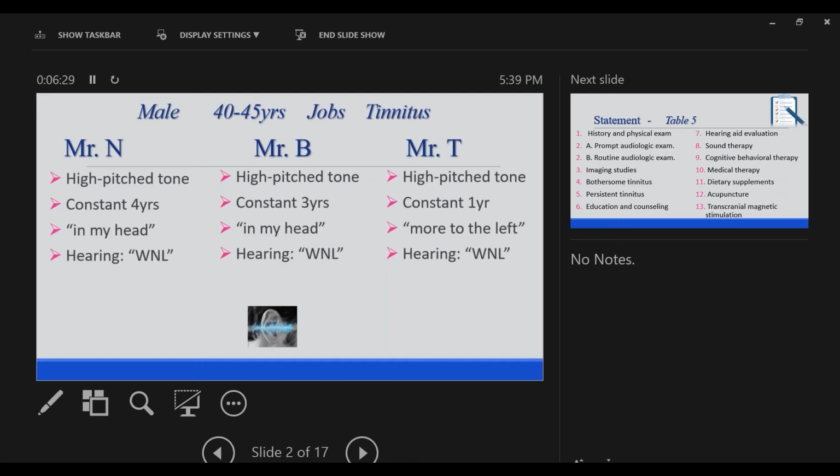Now, when we look at the main information that we get from them, you'll see on the screen, they all say they have high-pitched tone of tinnitus, at least 1 year or more, depending on the person. And then the last 2, the ones that are in quotations, means the patient actually said this. So they're saying that the tinnitus sounds like it's in their head. Mr. T said it was more to the left side, so he was able to localize it. And they believe that their hearing is within normal, but there was no actual hearing test done, okay? So generally, just looking at it, it almost looks like they're the same, with a minor difference. And now that we think about it, the reason why they were referred is for tinnitus. What do I do next?